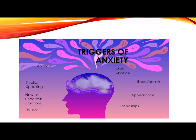Appearance can also be quite common. Some people get quite self-conscious about how they look and worry about how others perceive them. And also friendships. Naturally, as humans, we all want to make connections and maintain friendship groups, so friendships can be a cause of anxiety as well. It may be many different things, and there may be some things that trigger your anxiety which aren't on here. But anxiety often does have some kind of trigger or cause that we can relate it to. Most people will find that there's at least one or two things that trigger some anxiety in them. That is very common.